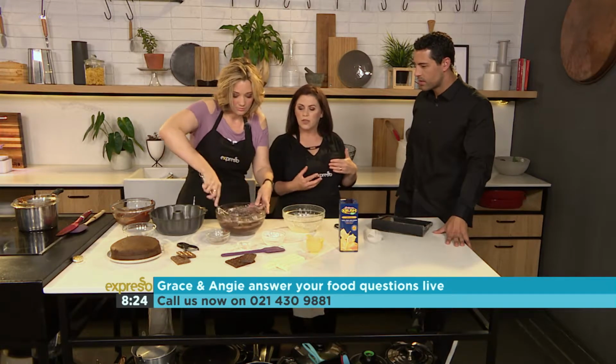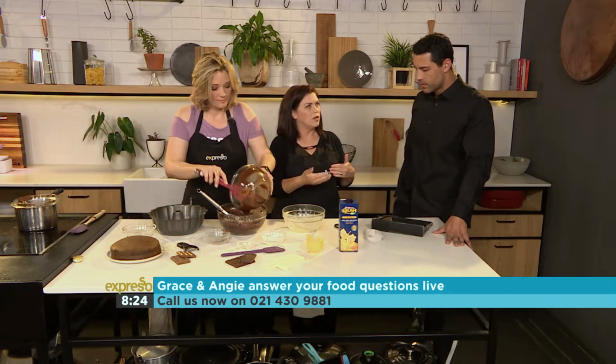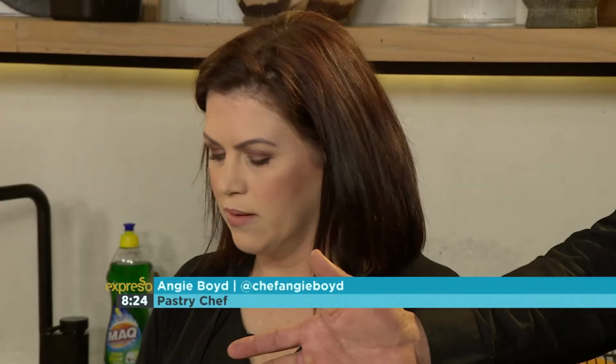So this is an amazing, rich, beautiful, decadent, dense cake. If somebody wanted a super simple cake, you would just take something like a pound cake and replace some of the flour with cocoa powder, and then you've got a very basic chocolate cake. Which is another way to do it. But for me, I would definitely pick this one. Right, so this is very, very easy.